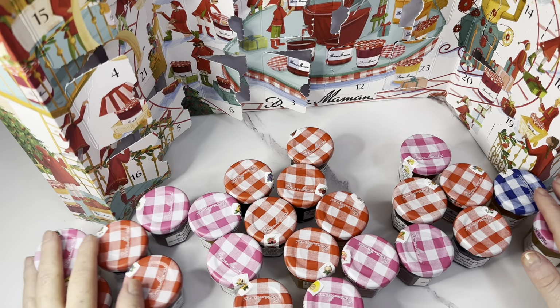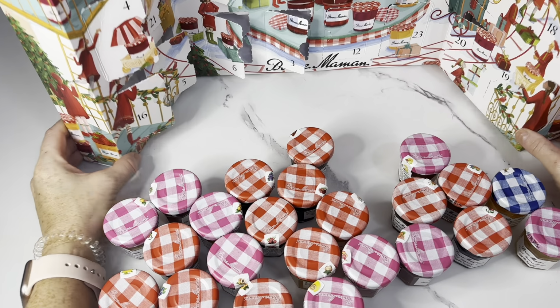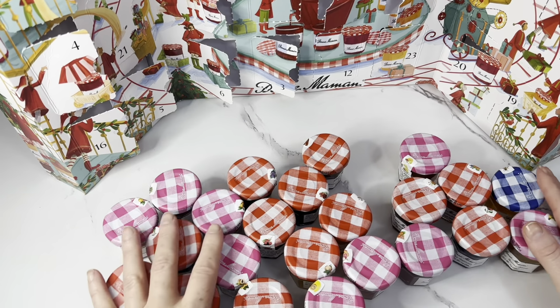Okay, about my mom's holiday advent calendar, I couldn't wait. I use spreads every morning and I just wanted to get everything I could out of this holiday advent calendar. So I went ahead and opened all of the doors and here are all the spreads that I got.